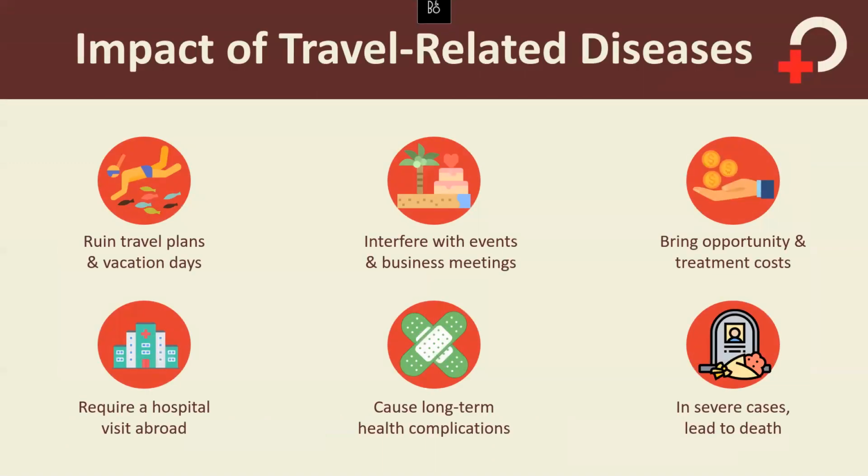So now a travel health overview. In terms of the impact of travel-related diseases, a lot of people think these might be mild annoyances like ruined travel plans and vacation days, which they've worked really hard for and really have deserved, but that may not be so big in the grand scheme of things. But when we think of how serious travel-related diseases can be, we actually learn that in severe cases, they can lead to death, long-term complications, and even hospitalization visits abroad. On the lighter side, it can still interfere with events and business meetings.